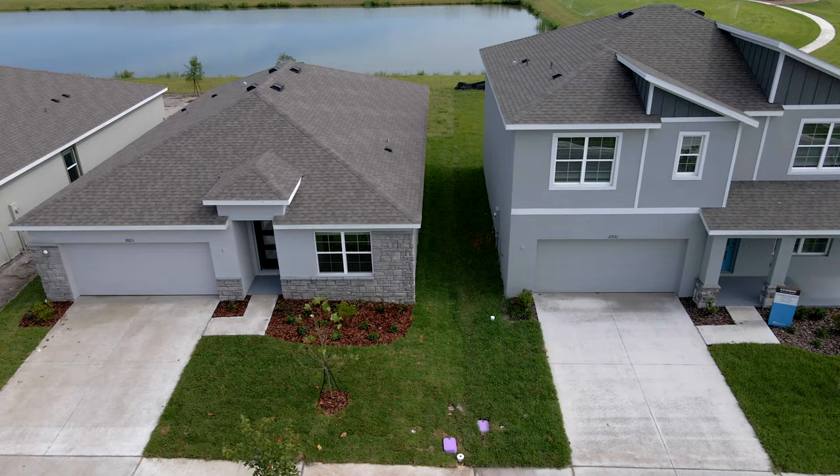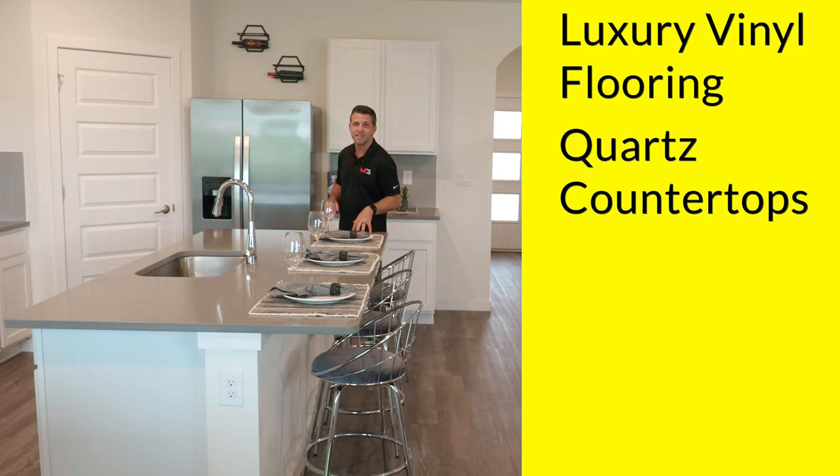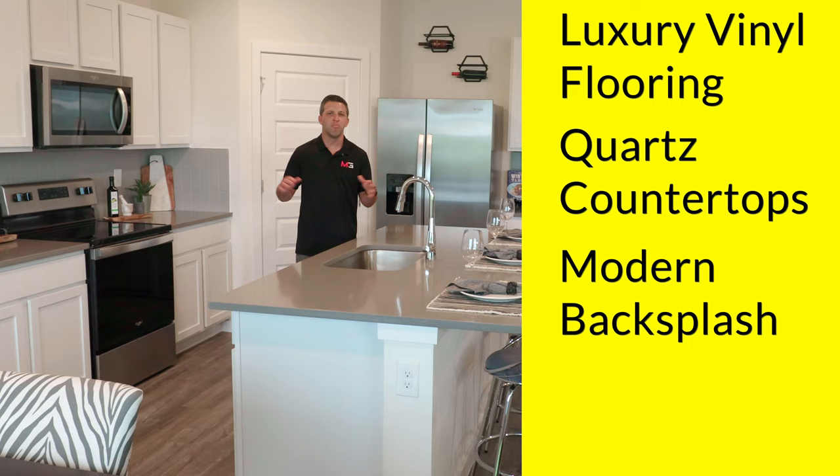Moving inside the homes in the Modern Series, you will get an upgraded luxury vinyl flooring in the common area versus the typical tile flooring, quartz countertops for the kitchen island, and in all the bathrooms, an upgrade from the granite, backsplash in the kitchen, a more modern look with the interior doors, and most of the hardware like faucets and sinks in the home are upgraded as well.